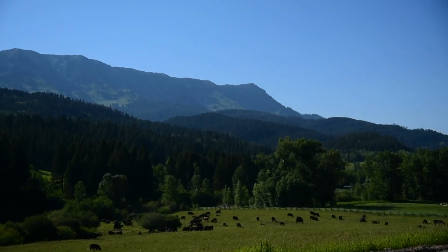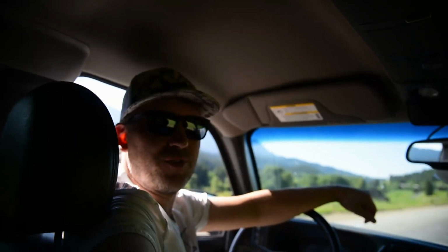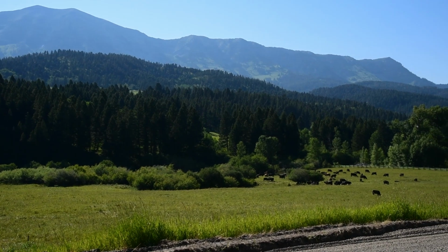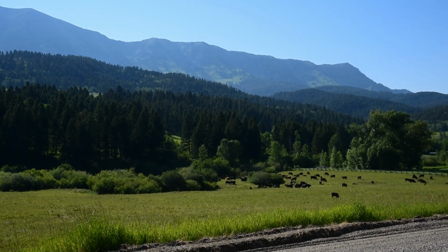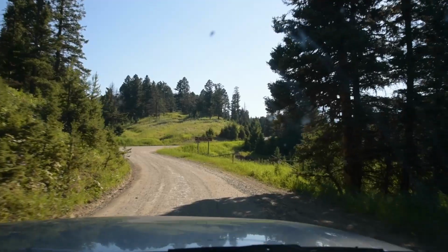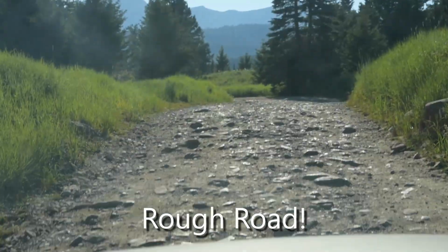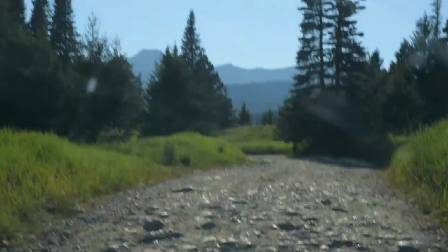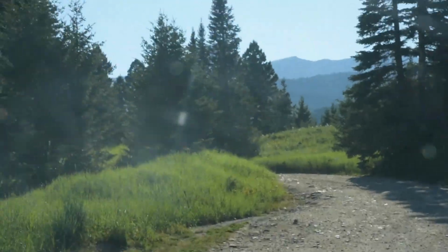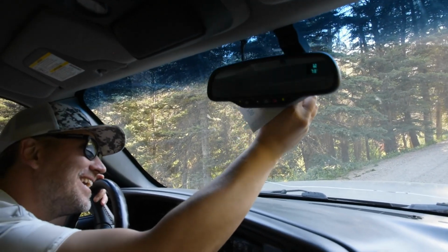So there's construction going on here in the Bridger Canyon, and we're stopped for about 5 minutes. I don't know exactly what the deal is, but it sounds like there's a car coming back this way that will take about 5 minutes. So we just shook our rearview mirror clean off.